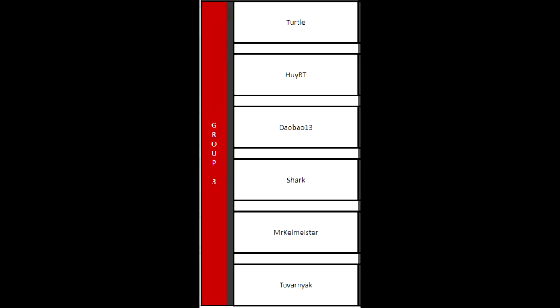So with group 3, we have Turtle, Hoy RT, Daobao, Shark, Mr. Kelmeister, and Tovernyok. And I have to say, group 3 was a lot more competitive than I thought it would be. This was one of the harder groups for sure. This was the hardest group, I think, in particular. The lowest score in this group was a 52-21, and the highest was an 81. But we'll get to that in a minute.